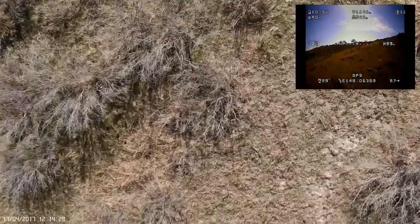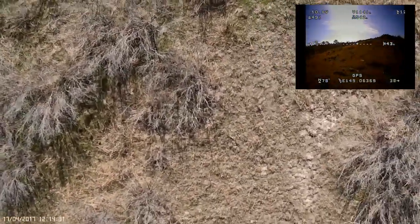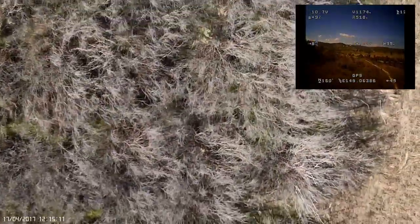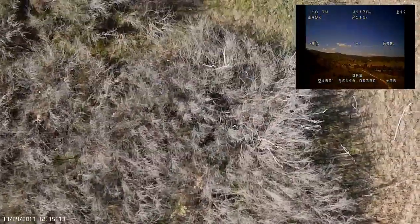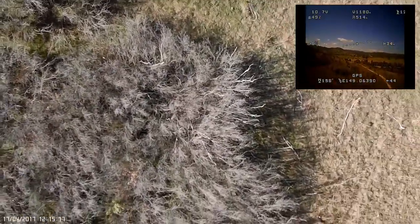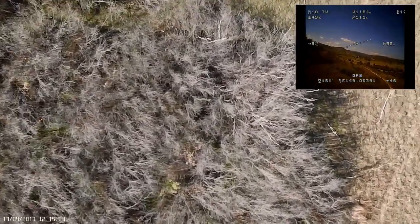Just to make it clear, the view that I'm looking at is the flight camera, which is the little insert at the top, and the Mobius is facing straight down, but I don't have a view of that from my screen, so it's a lot of guesswork involved. The altitude, which you can see on the right side of the insert, is the altitude above my starting position, and I'm a fair way up a hill here, so that altitude isn't really reflecting on where I am.